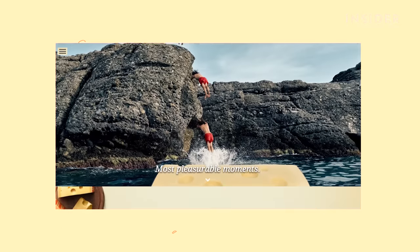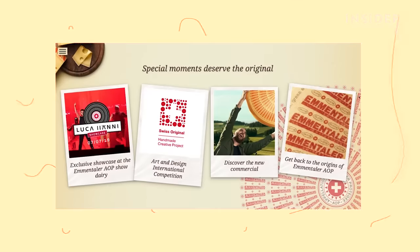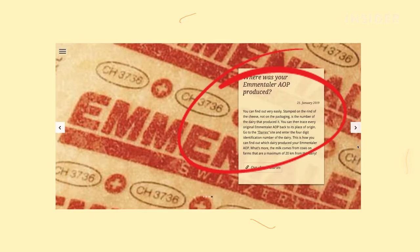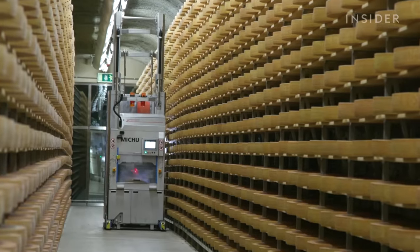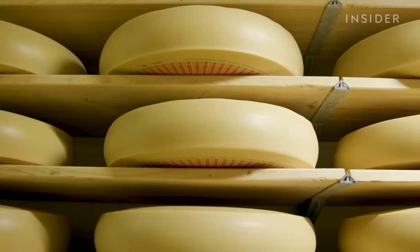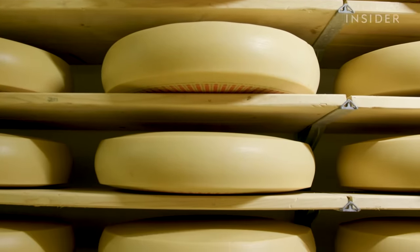And with this number, our customers can go on our website, emmentaler.ch, and give this number inside, and Google Maps shows you where this product was produced in which dairy. And the dairies need to have this protection. Emmentaler is the world's most copied cheese.